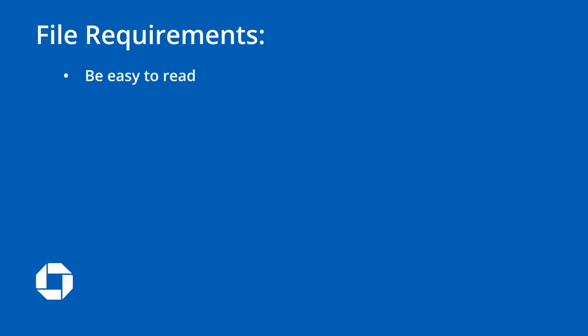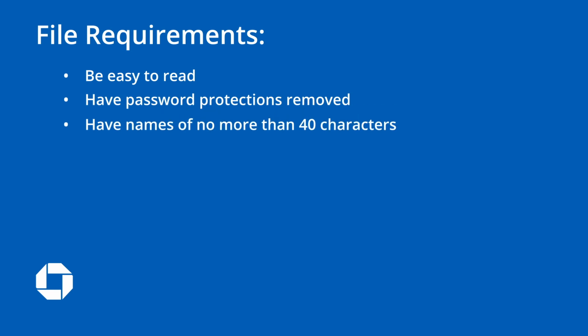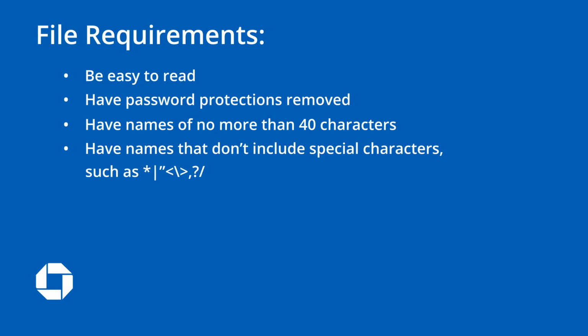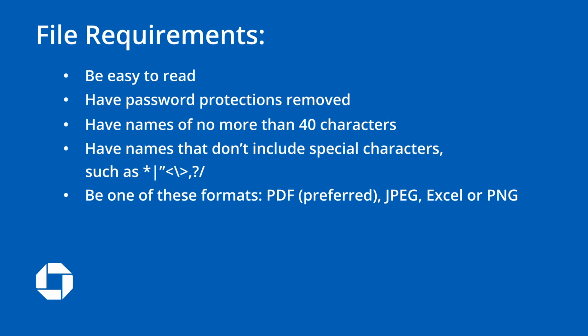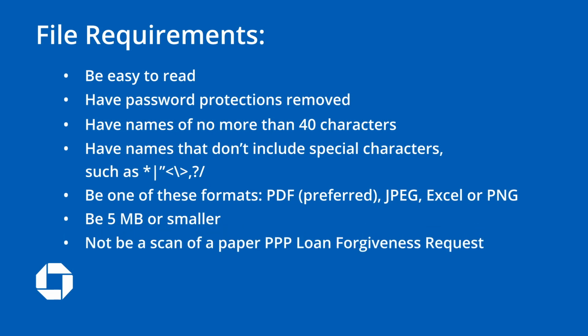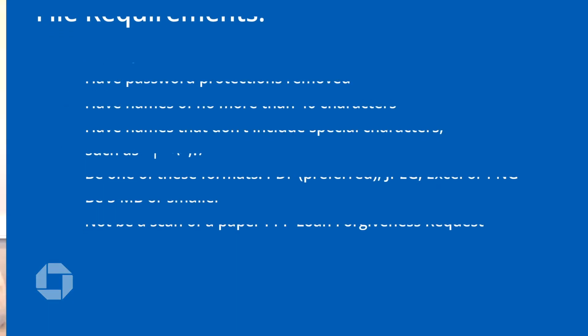The files must be easy to read, have password protections removed, have names of no more than 40 characters, have names that don't include special characters, be either PDF, JPEG, Excel, or PNG, be 5 megabytes or smaller, and not be a scan of a paper PPP loan forgiveness request. Let's move on to the next section. We're almost done.